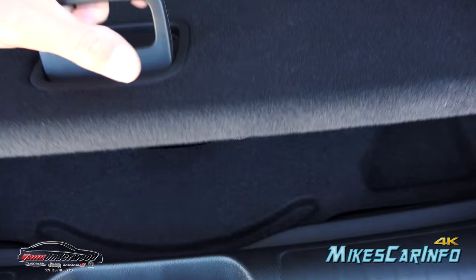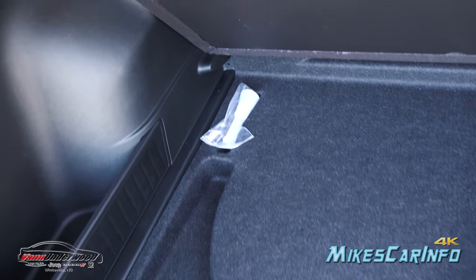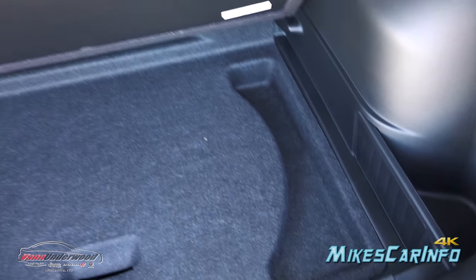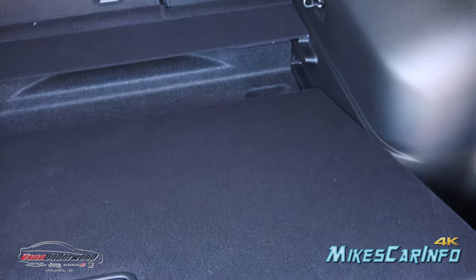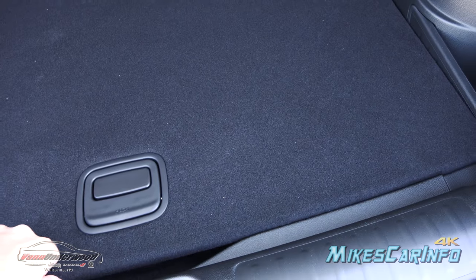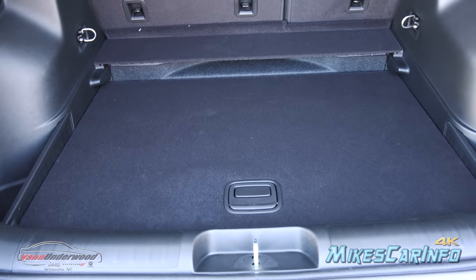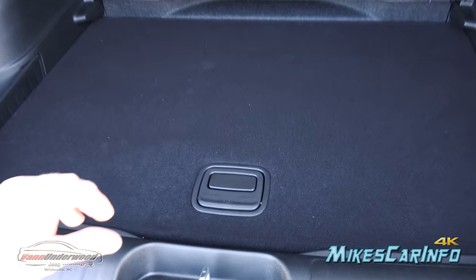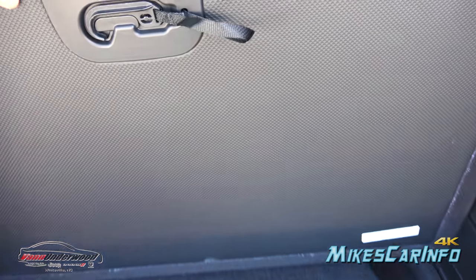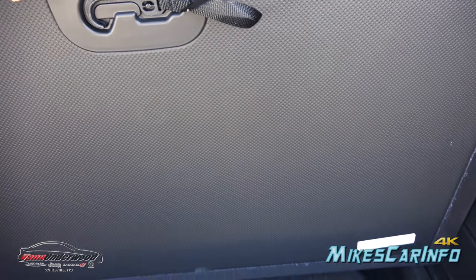Lifting this up is more storage space. There's that funnel, just in case you need that, to use with a gas can. Now this actually, if I pull it out and let it drop and push it back and let it down, this lowers the floor basically. So that way I can have a taller space if I need to. So that's one of the features. You can also flip it upside down. It has like a very durable vinyl type material on the other side.